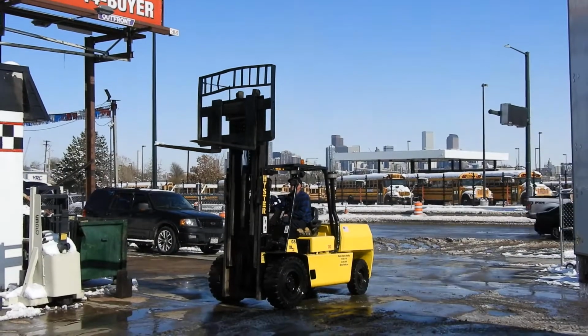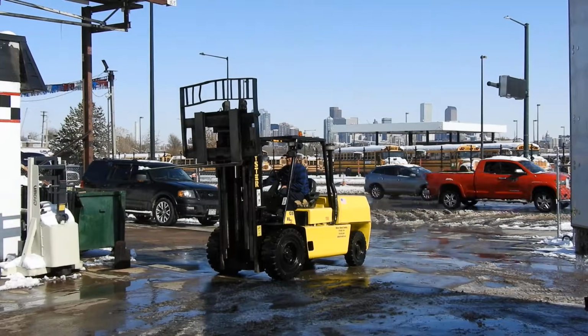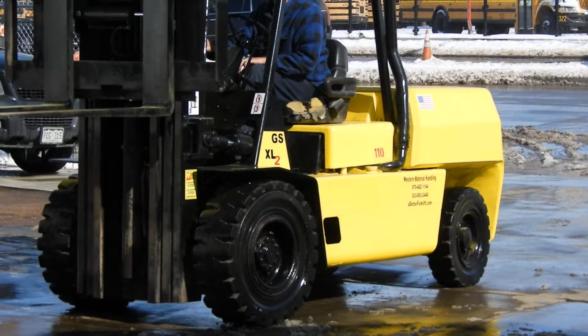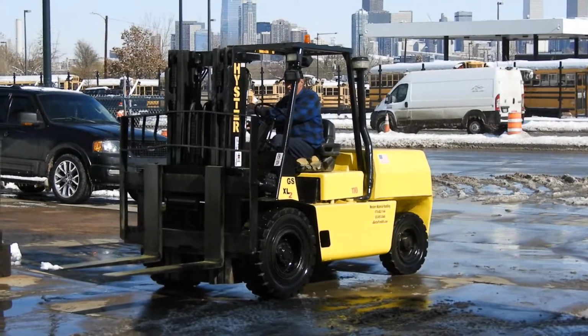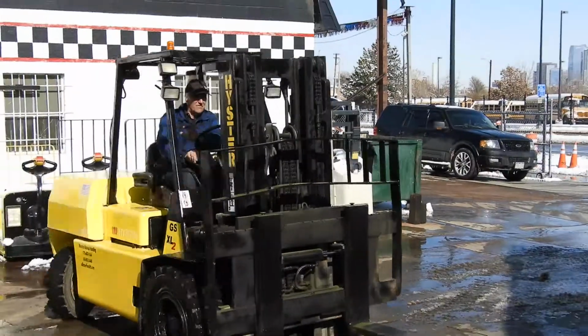This unit does have side shift. It's equipped with 42-inch lumbers. It has excellent solid pneumatic tires, never get a flat. This unit has a GM Vortec gasoline engine, automatic transmission. This unit has been serviced, fully painted, and therefore ready for work.